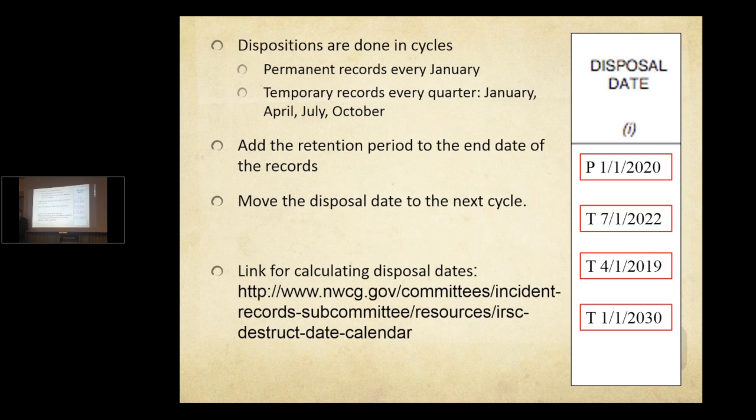Does anybody have any questions about writing the DAU? And remember that each transfer only has one DAU. A transfer can have 1,000 boxes, if you really have that many. A transfer can cover 60 years, although that's not always wise because you end up holding on to some of the records much longer than you need to and paying more than you need to for storage fees. But a transfer can only have one DAU. Does anybody have any questions about that?